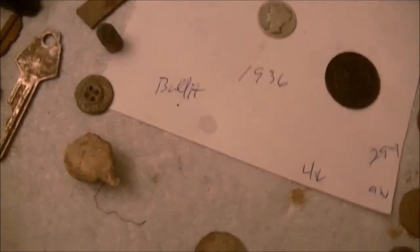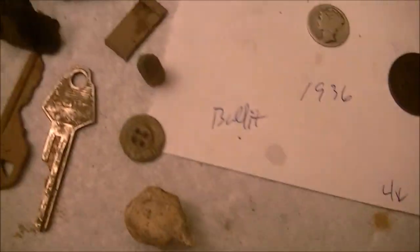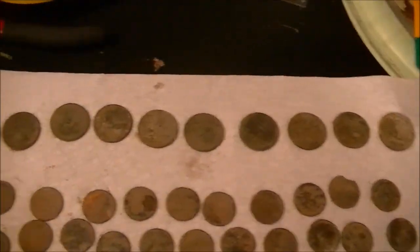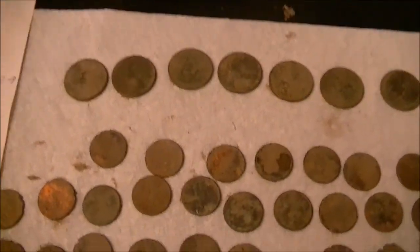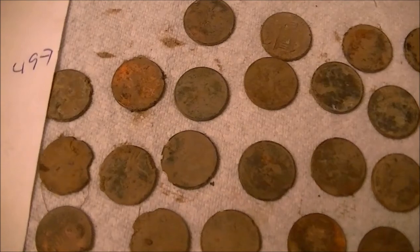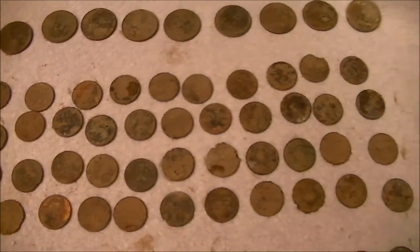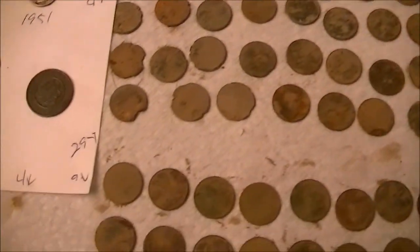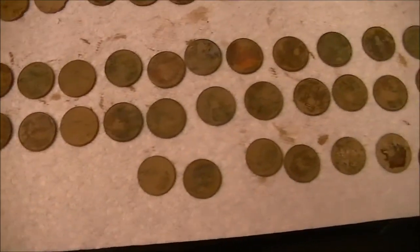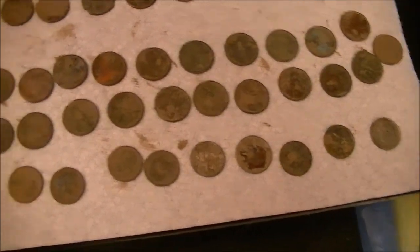The bullet was pretty neat though. I really enjoyed finding that. I'll go through my clad next and save the rest for later. I found 10 quarters clad. I've got 49, excuse me, 49 zinc pennies here, and 29 Lincolns here, and 4 nickels here, and 9 dimes on the lower row, all clad.